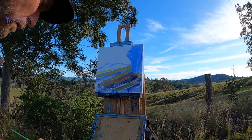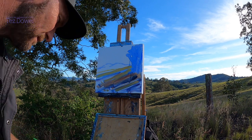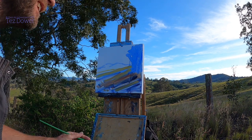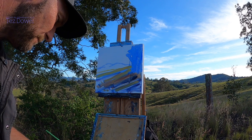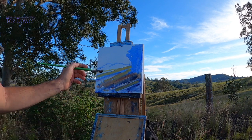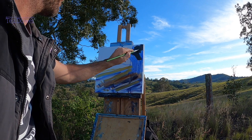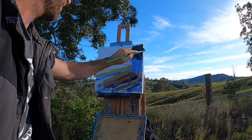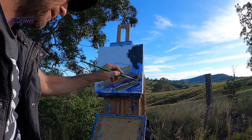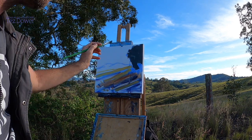Basically, that's where I'm going to put my light. Okay, what I'll do now is get my darkest darks in, which is the tree area here. I have to get the name of this town too, so I can put down in the title where it is.